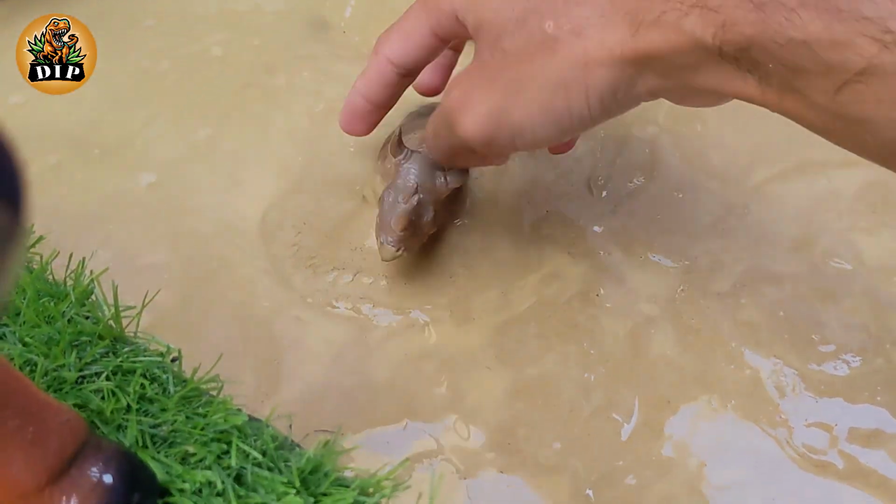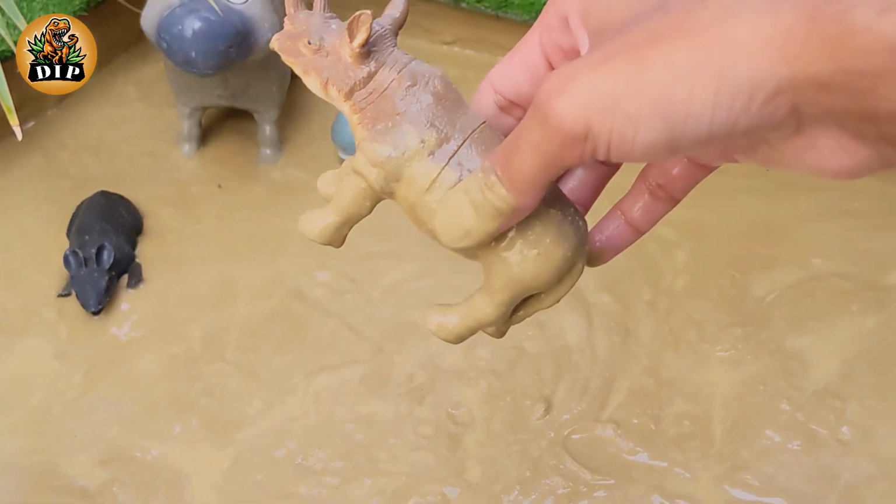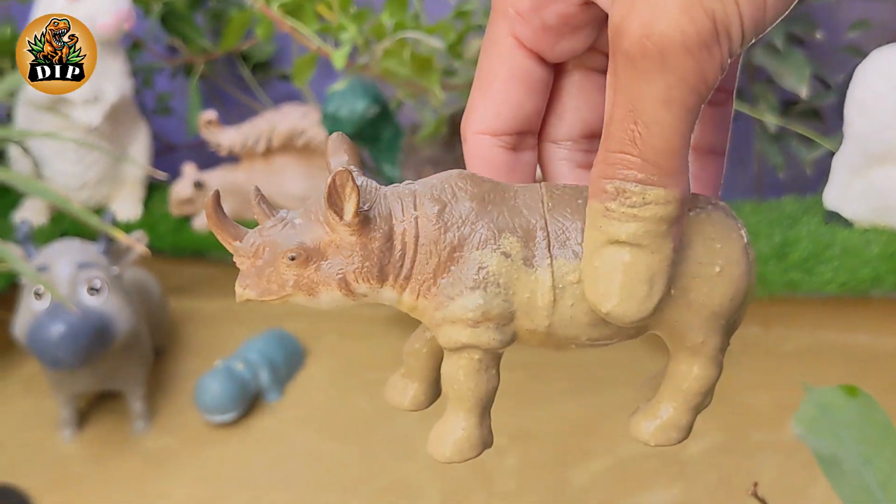And the next animal is rhinoceros. Black and white rhinos are both, in fact, gray.